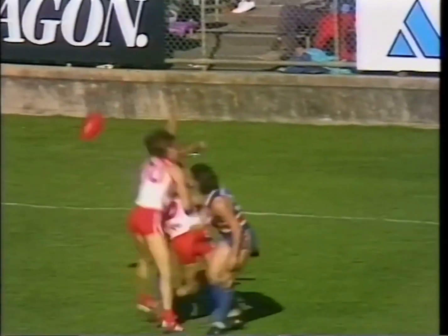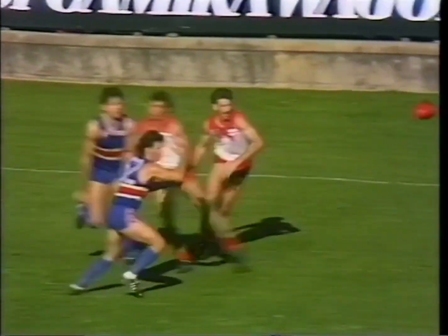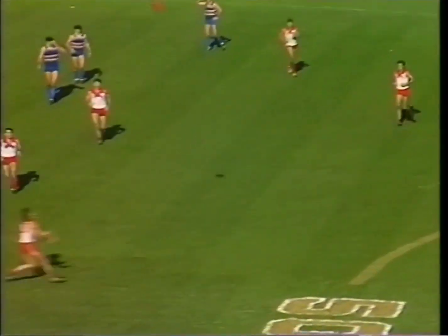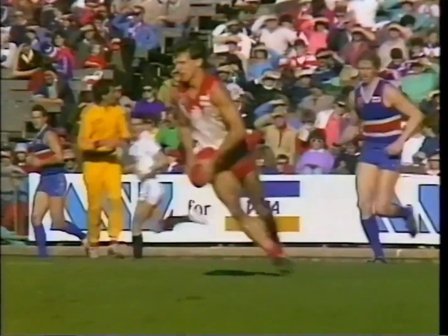The ball out at half-back. Tap on. Purser shrugs the tackle. Feeds the ball to McGuinness. Caught with it. Hawkins backing up. Ducks and weaves. Gets the handball wide. Purser kicks a high one towards centre-half forward. And chipping in to take the mark for the Swans is Thrip.